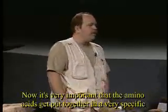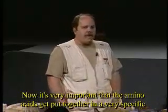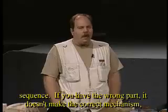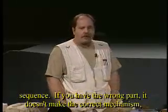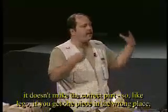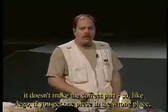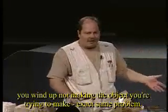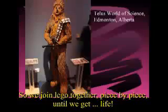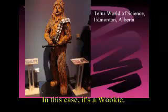Now, it's very important that the amino acids, like Lego, be put together in a very specific sequence. If you have the wrong part, it doesn't make the correct mechanism. It doesn't make the correct building block. So, like Lego, if you get one piece in the wrong place, you wind up not making the ultimate object you're trying to make. Exact same problem. So we then join Legos together, piece by piece, until finally we get life. Okay? In this case, it's a Wookiee, but anyway.